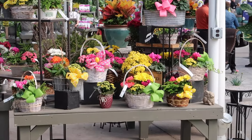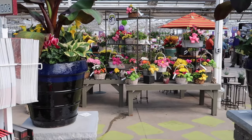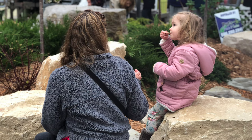So bring the family out. Make a day of it. Maybe even have a project that the kids can do. Grab a pot, maybe pick up a couple flowers, and let them get involved with it. Let them get their hands dirty. Because you know what? That's all part of being a kid.